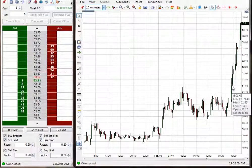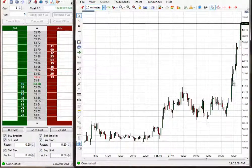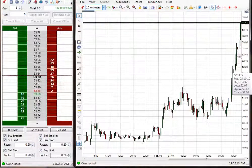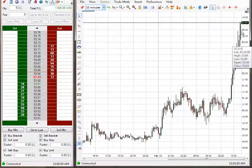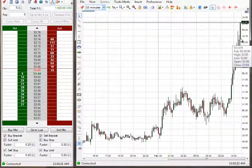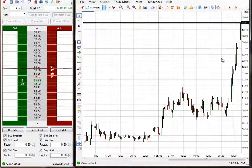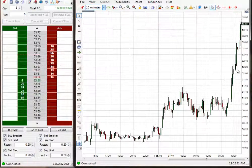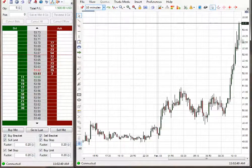If you buy here, it works. If you buy here, it works. That's what I bought here. Just if you go in the right direction that it's going, it works. I'm using the code on it, obviously, to take the entries, but I missed all this. This happened before I even came on.